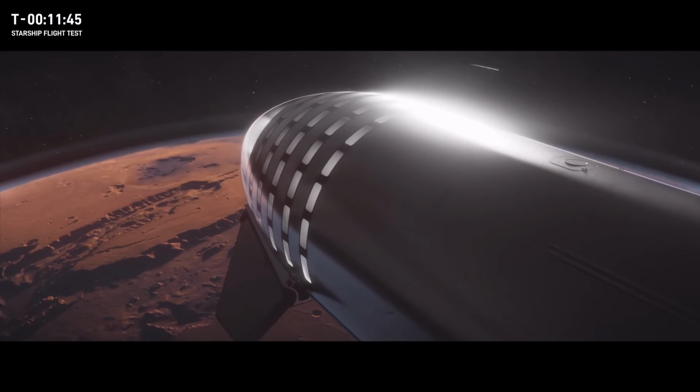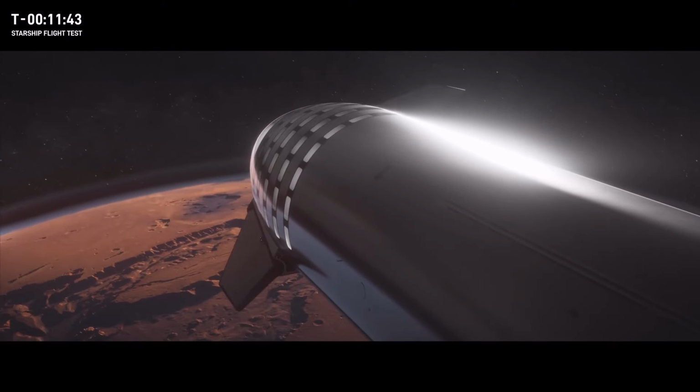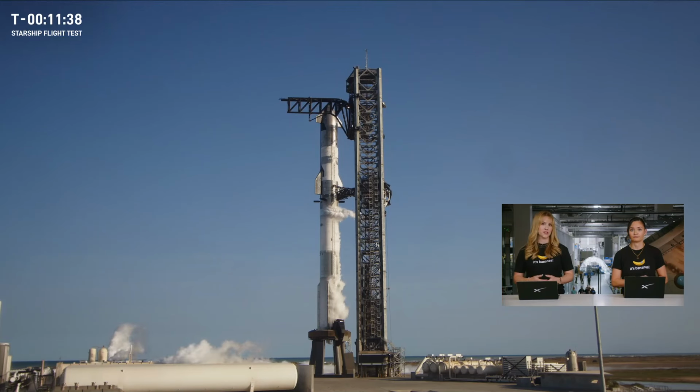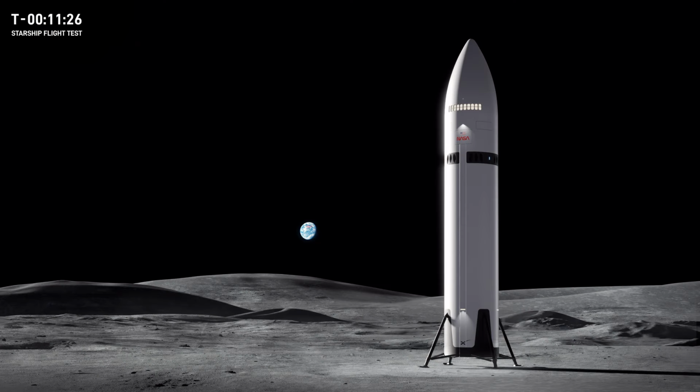Right now, our flight tests are focused on proving out reusability of both Super Heavy and Starship. In 2025, we'll continue that focus while also potentially flying our first Starlink missions and demonstrating capabilities central to our role in taking astronauts to the moon as part of NASA's Artemis program. Starship will be used to land astronauts on the lunar surface on NASA's Artemis 3 mission, which will put the first humans on the moon since 1972.